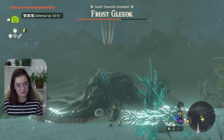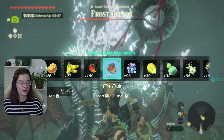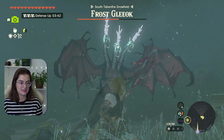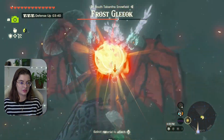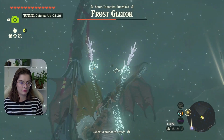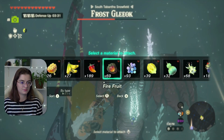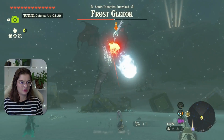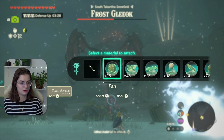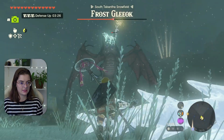I don't have that many good weapons with me, to be honest. But this one's doing okay. Okay, hurry up, Linky, before he does his wind thing. Okay. I think you can't really get an attack in. Let's try and hit him without the eye, because I think it's actually a little better to hit him with fire. Right, Link? Nice. It's not even attacking. Okay, there we go. Maybe then I need to hurry up and use an actual Keese Eyeball. Where do we have them? Keese Eyeball, before I can attack again.